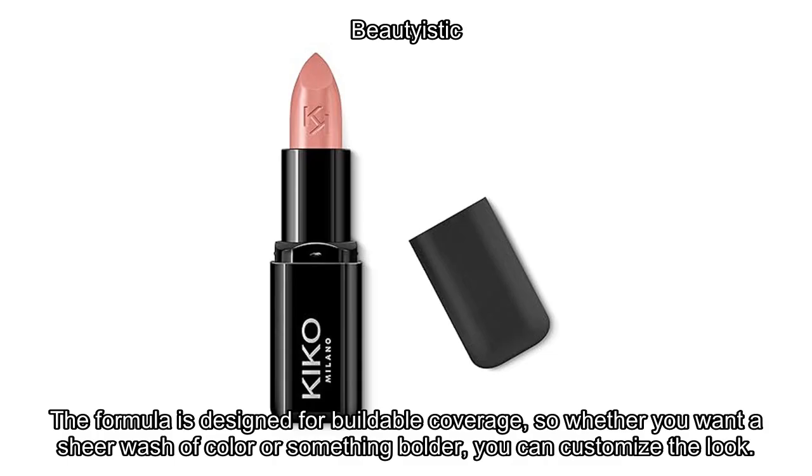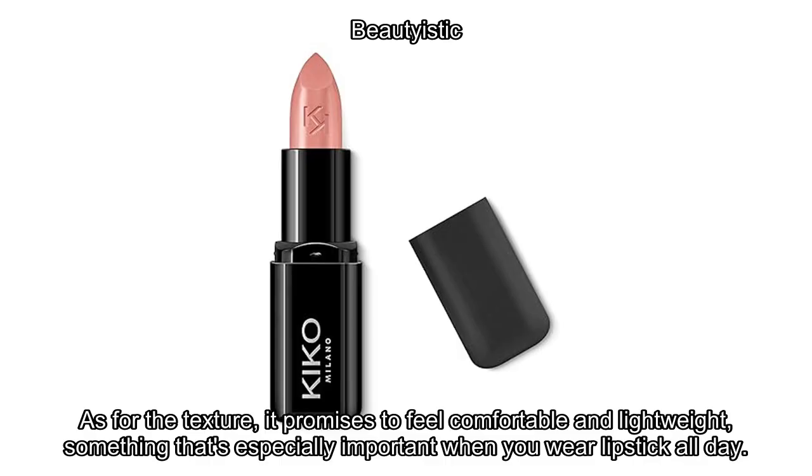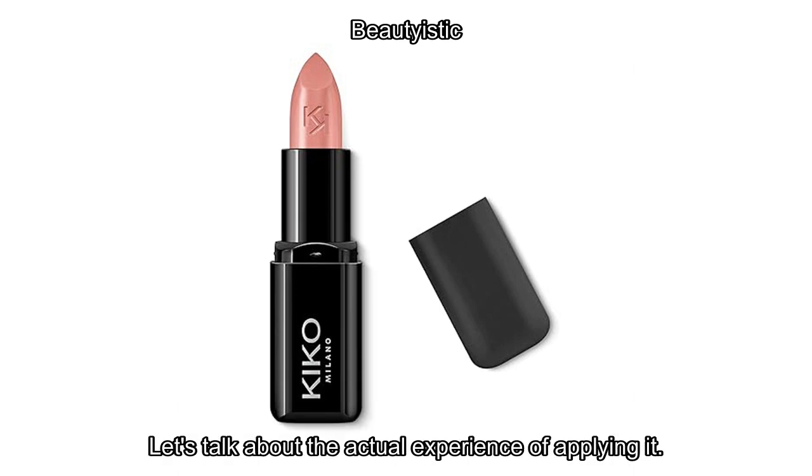The formula is designed for buildable coverage, so whether you want a sheer wash of color or something bolder, you can customize the look. As for the texture, it promises to feel comfortable and lightweight, something that's especially important when you wear lipstick all day.